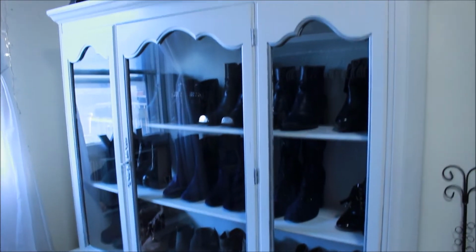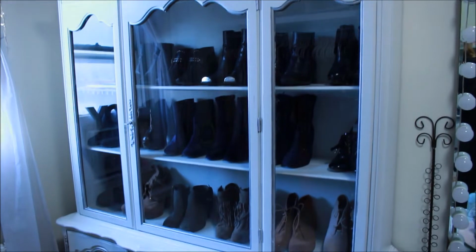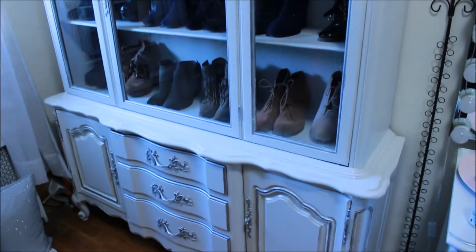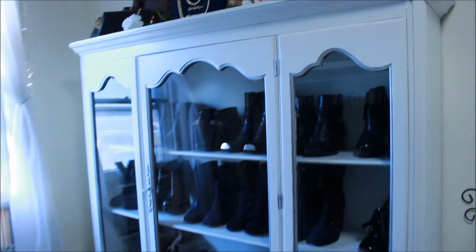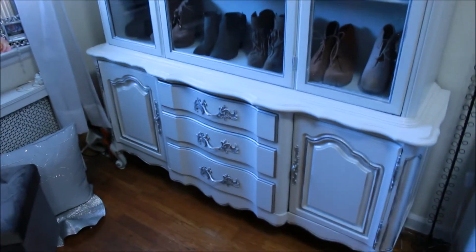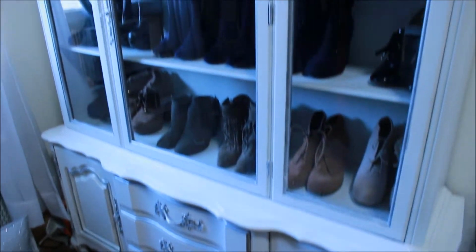You can also call this a curio cabinet. It has the glass doors, so you can put some nice stuff inside. But I decided to make it a shoe hutch and put all of my nice shoes in there. I got this for free from, I think, 5 Miles app or OfferUp, one of those. And I painted it. It was originally wood and I painted it white and silver.